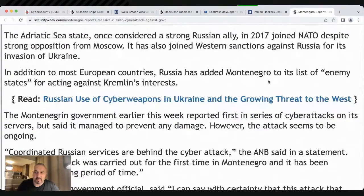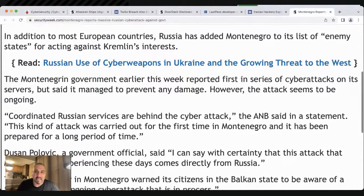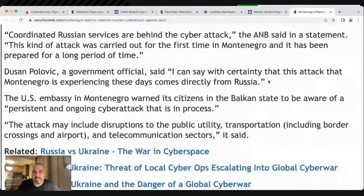In addition, Russia has added Montenegro to its list of enemy states. According to Kremlin, the Montenegrin government earlier this week reported first in a series of cyber attacks on its servers, but said it managed to prevent any damage. However, the Russians have been persistent. Coordinated Russian services are behind the cyber attack, according to the ANB. This kind of attack was carried out for the first time in Montenegro and has been prepared for a long period of time. Dusan Polovic, a government official, said, I can say with certainty that this attack that Montenegro is experiencing these days is coming directly from Russia.